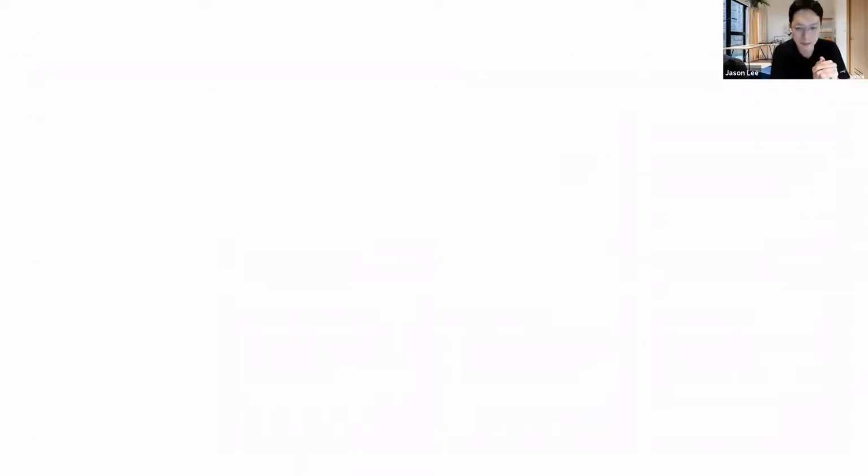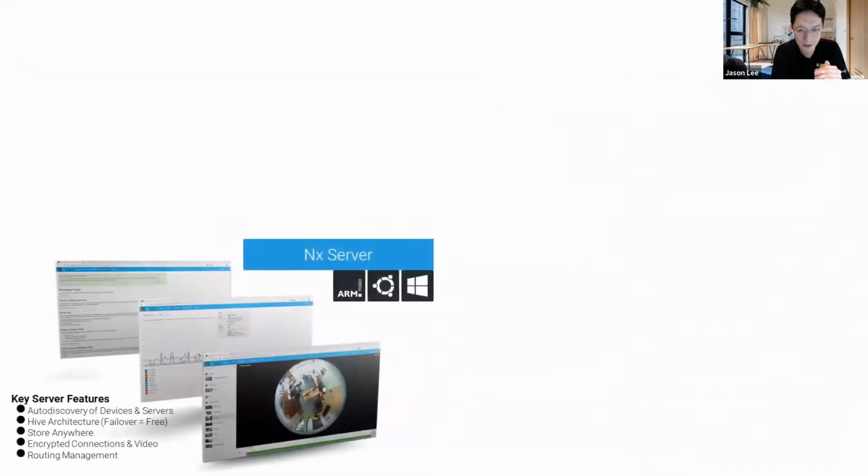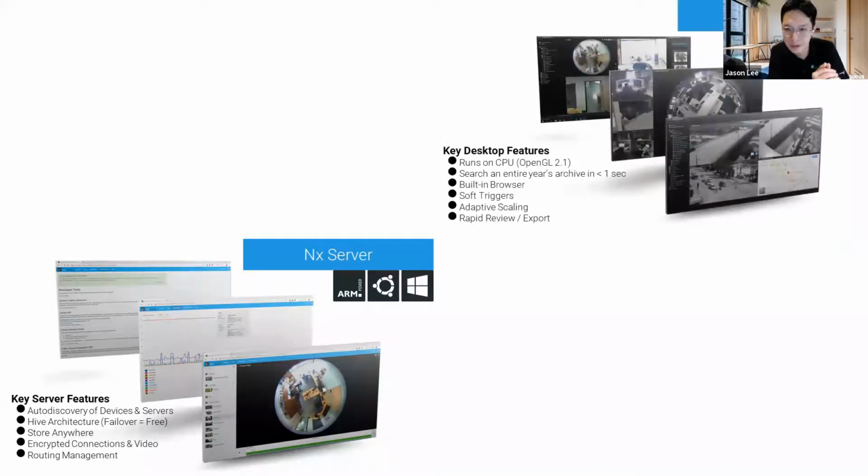Okay, let's go to the next page. So that's the last thing I'd like to share with you, which is the software components we have. The first one, of course, is the server. We have a server application. It's basically taking care of the connections between the client, different servers, and the cloud, and all the resources that are added to the servers.